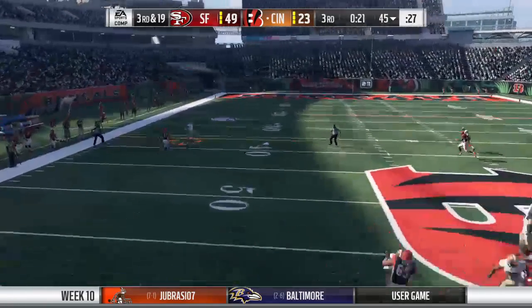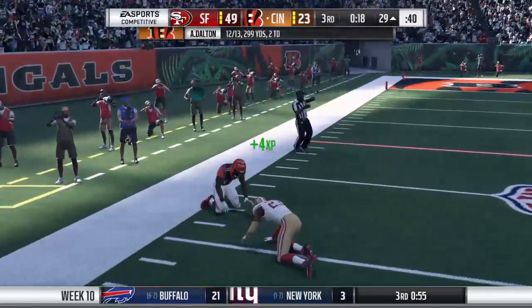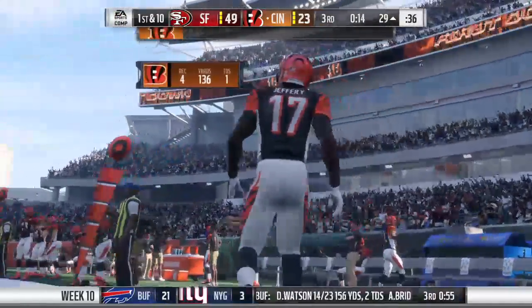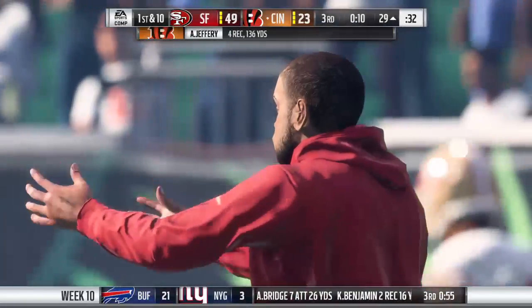Out of the gun, it's Dalton. And that's complete to Jeffrey. And he'll be taken down, but not before getting this inside the 30. A really nice gain of 25 yards.